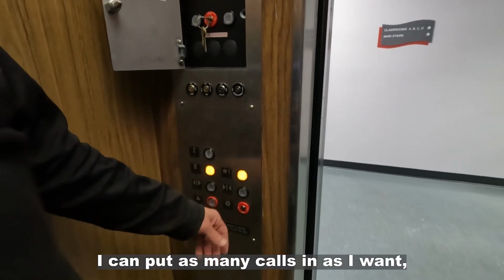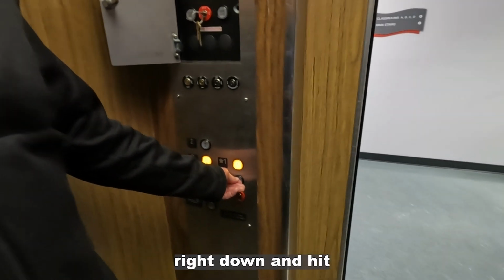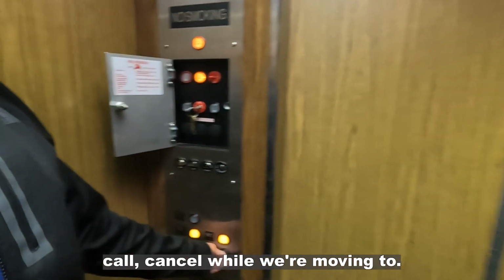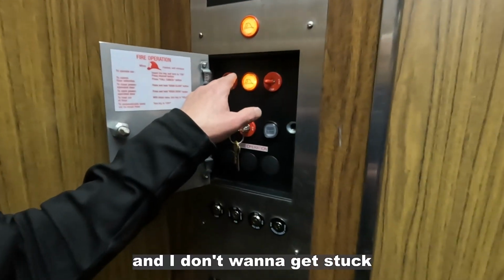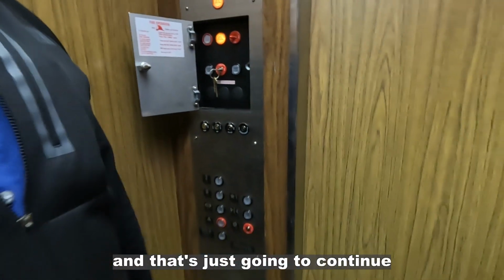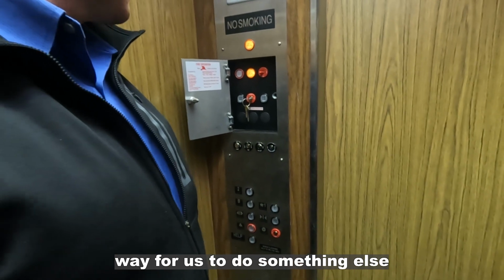I can put as many calls in as I want, and if I can't, we'll just go run down and hit call cancel while we're moving. You can see it. I won't hit the stop switch while we're moving. I don't want to get stuck. The calls went out. Now it's just going to continue traveling to the next floor and stop and wait for us to do something else.